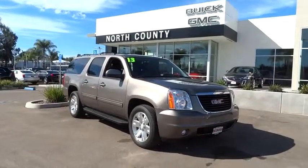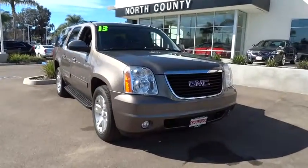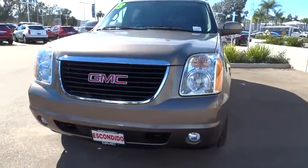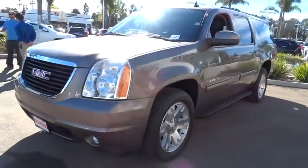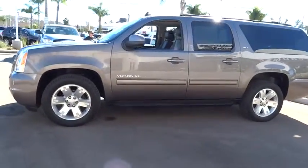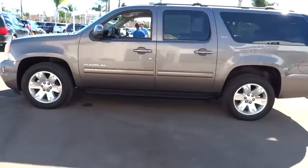The 2013 Yukon XL. GMC Yukon XL is a great choice for families who need a full-size SUV with maximum seating. The looks don't hurt either, and it is priced below $40,000. This vehicle has less than 30,000 miles.